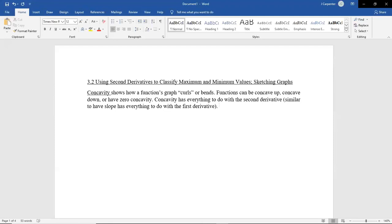So if your second derivative is positive, it's concave up. If your second derivative is negative, it's concave down. And if it's zero, then it has a zero concavity and can be a special point. All right, so in particular, when a function has zero concavity, it can be known as an inflection point.